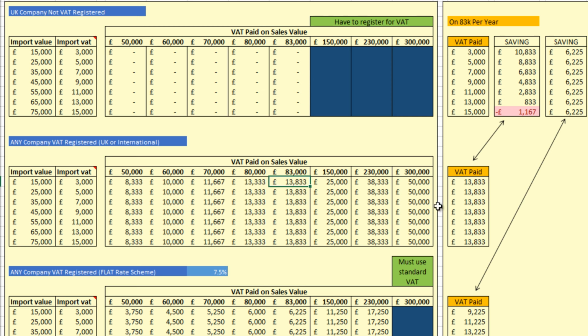And if we look at the summary box on the right, that's saying in total, throughout the year, on £83,000 in sales, you're going to have paid £13,833 to HMRC. Now let's compare that against not having to register. So if you make £83,000 in sales and you're not VAT registered, all you're paying is £3,000 versus having to register for VAT, you end up paying £13,833. So here you can see the saving. So the best saving in this example on import values of 15,000 is £10,833. That's quite a saving just by taking advantage of this £83,000 threshold.